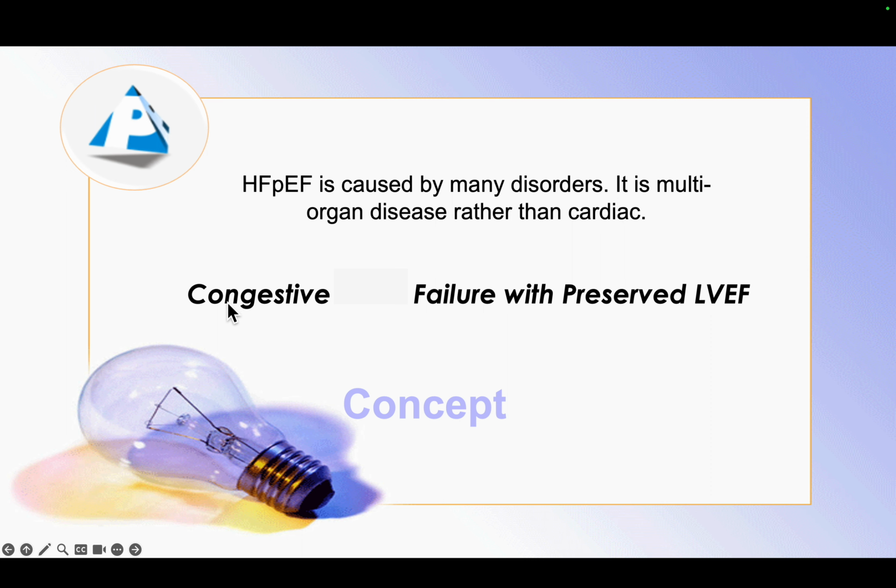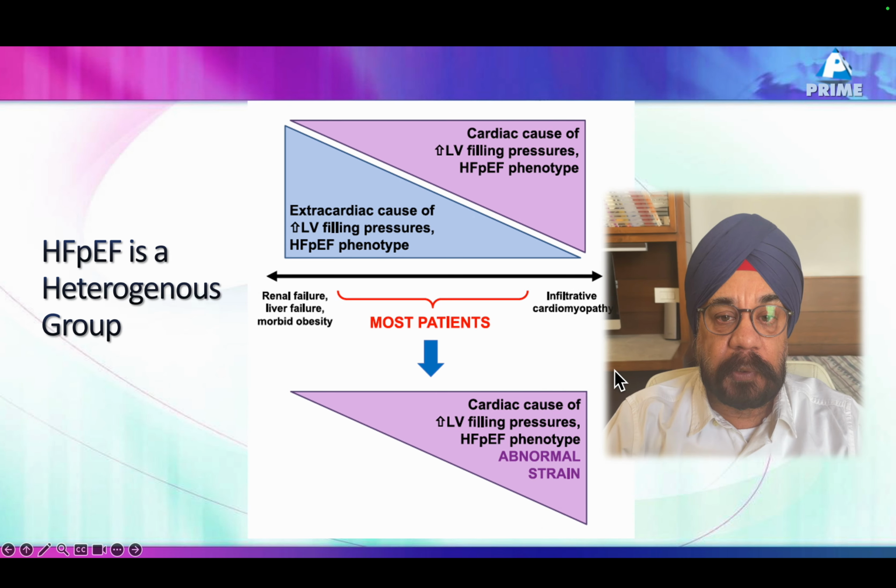So we might call it congestive failure with preserved ejection fraction rather than congestive heart failure. The heart may be okay, so it is put as an abnormal situation. Heart failure with preserved ejection fraction has these kinds of patterns. Pattern one is that you have infiltrative disorders like amyloid, left ventricular hypertrophy, or fibrosis in the left ventricle, and that causes thickening and stiffening of the ventricle, right?